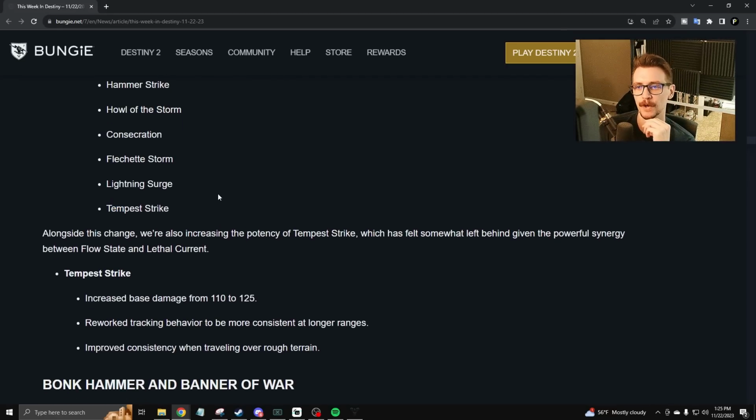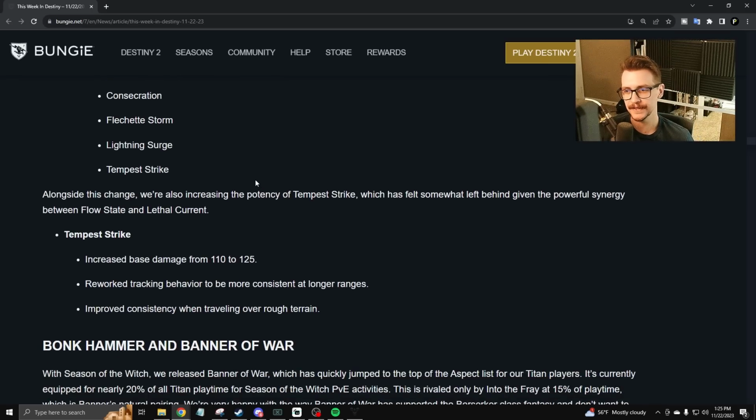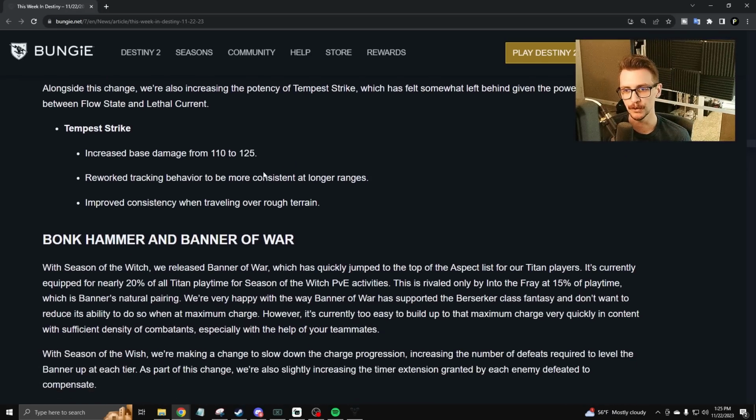Alongside this change, we're also increasing the potency of Tempest Strike. Ooh, somebody tell Cool Guy. It has felt somewhat left behind given the powerful synergy between flow state and lethal current. Tempest Strike, increased base damage from 110 to 125. It's not huge. Reworked tracking behavior to be more consistent at longer ranges. Improved consistency when traveling over rough terrain.